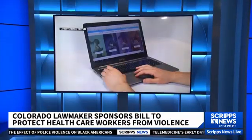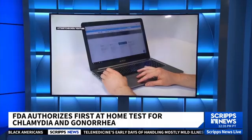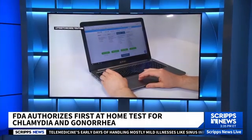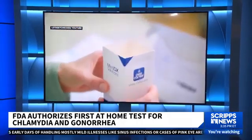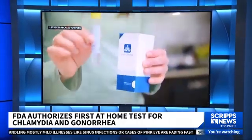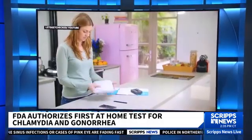The FDA recently approved the first at-home test for chlamydia and gonorrhea. The company Let's Get Checked launched its Simple 2 test. It allows adults 18 years and older to collect their own samples that are then shipped off to a lab. Results can be viewed online, and a healthcare provider follows up if the test is positive.